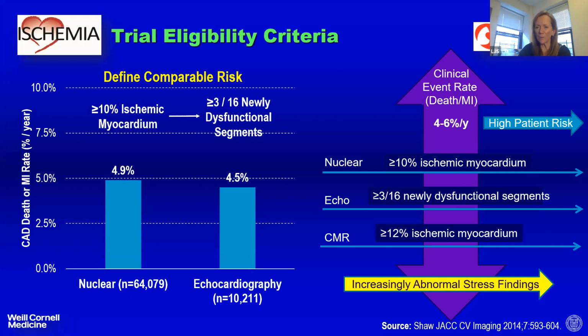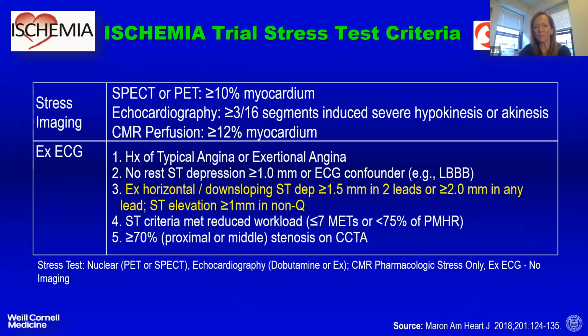I'm doing an analysis right now to see if I was correct. I don't know the answer to that, but this is basically some inside story as to how that was devised in terms of trial eligibility criteria for moderate to severe ischemia. About 2 years into the trial, leadership wanted to make the trial as robust as possible. We added in exercise ECG.